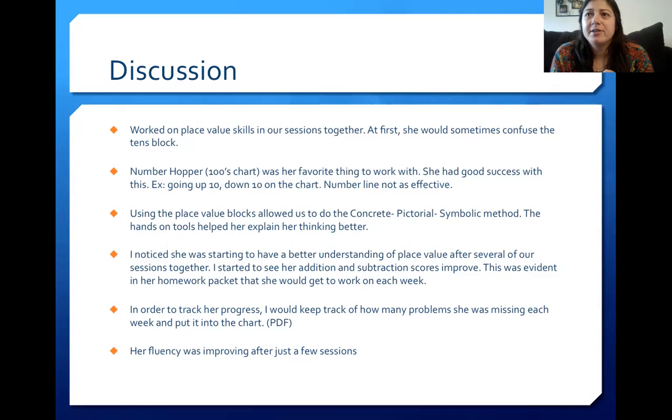And also, I didn't put that here in the discussion, but I also wanted to add that with her addition and subtraction, counting on was something that was a challenge for her at first. She wouldn't just know that she had a 10. Like I just mentioned, she'd want to count and make sure. So counting on was also something. The number hopper or that 100 chart was her favorite thing to work with. She had good success with it. Like I put an example, circling something on the chart, working on going 10 up, 10 down on the chart. When we did the number line, it was okay, but it just wasn't as effective.